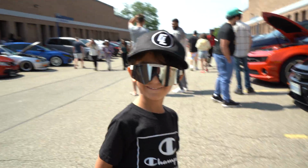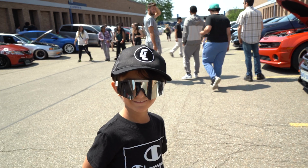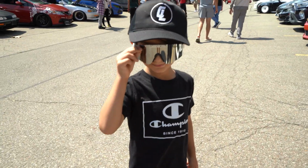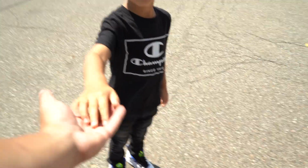Damn, look at Caleb with the Pit Viper glasses. He's got the only Chris Lopes hat around, rocking some Jordans. Sheesh, damn. This is my main man.